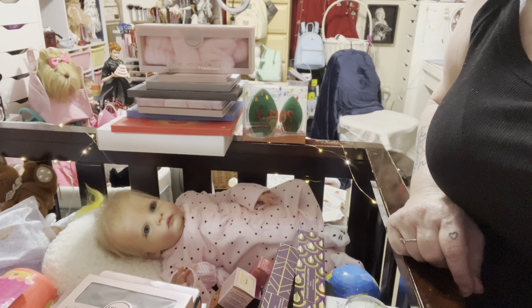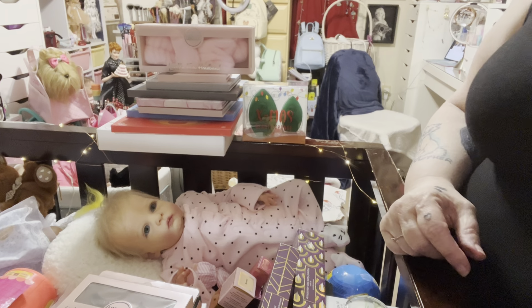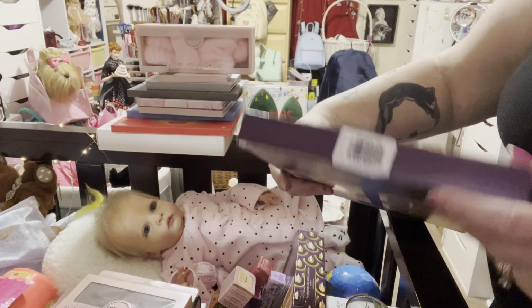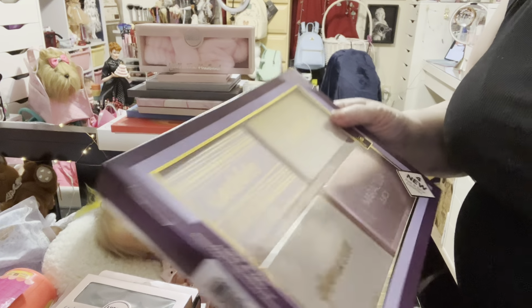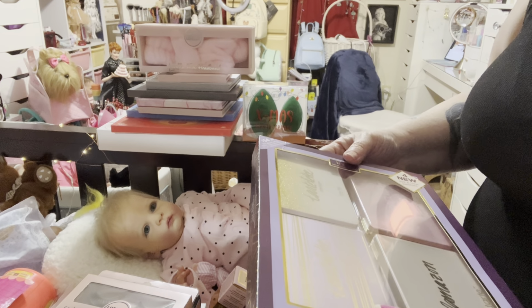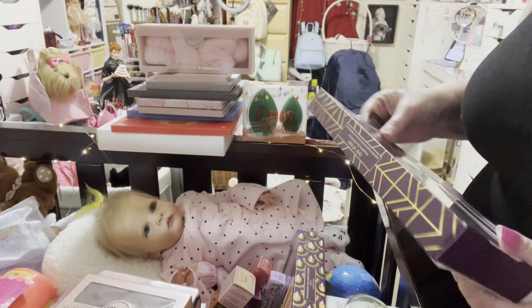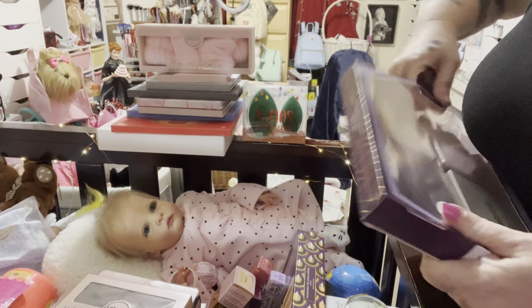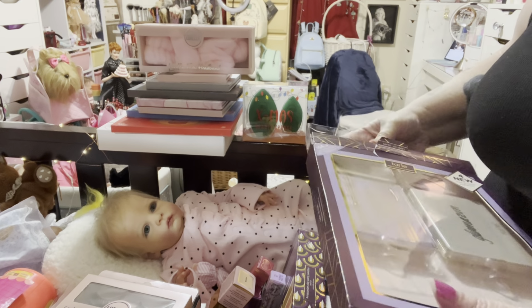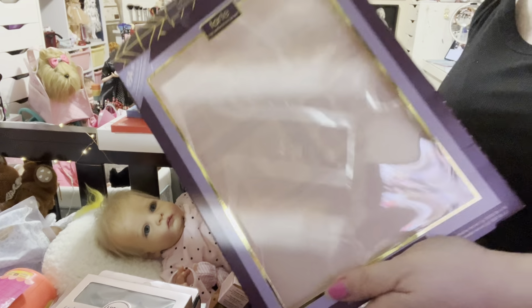So let me get started with, let's do Tarte. And Tarte came from Ulta. I got these four eye and face palettes. And I'm just going to really open these up like this because I'm just going to put these away or get them out. So that's the packaging.